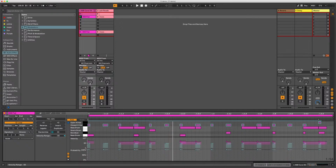You can change this stuff with the pencil tool, just by dragging with the pencil tool to change the values. It's really intuitive. The other thing that I would want to do to this is select the hat, and take the probability down to about 70% again, so that the hat isn't firing all the time. And just getting the hat kind of coming and going like that in a mix, that's really going to make it stand out. And I think it's going to make it blend a whole lot more.